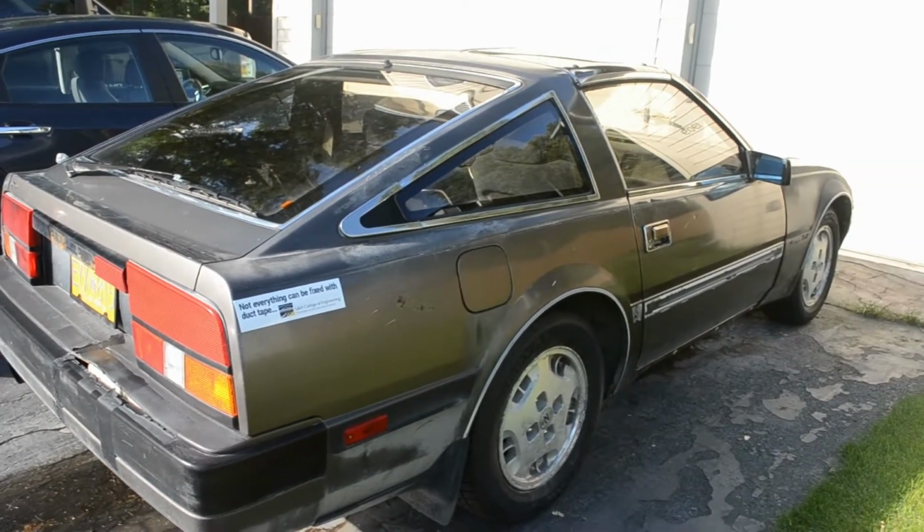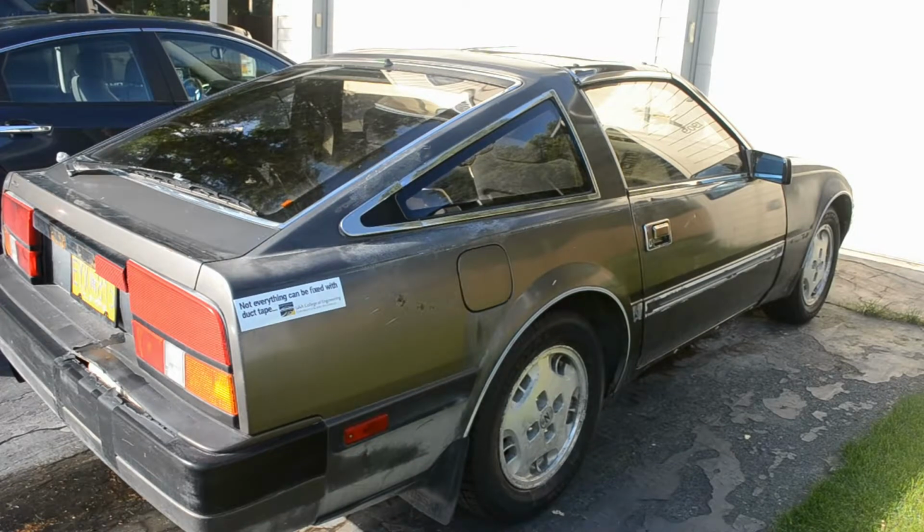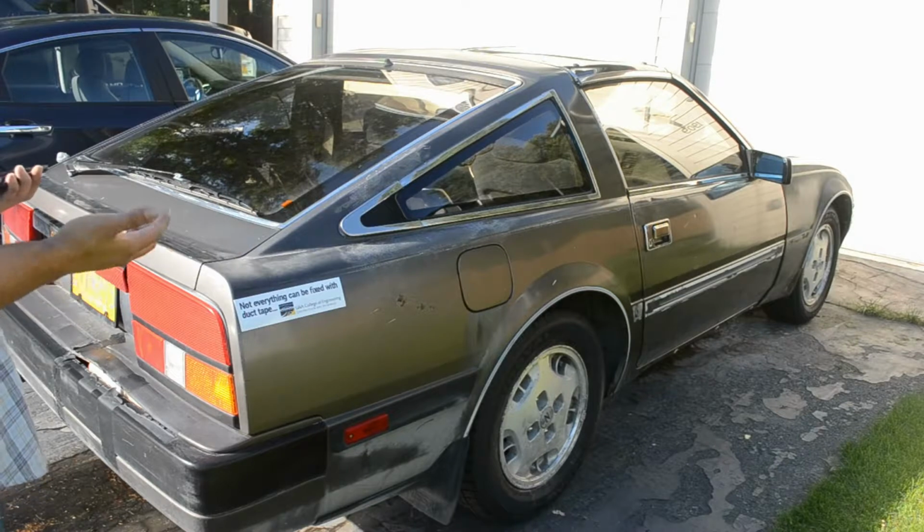And what I'm also going to do is replace all the sound deadening and put in a new one. The new one's going to be lighter and perform better due to better materials. Put in a new radio. I'm going to get as many things working as possible.